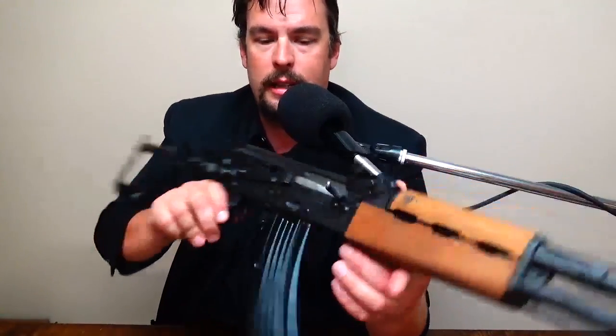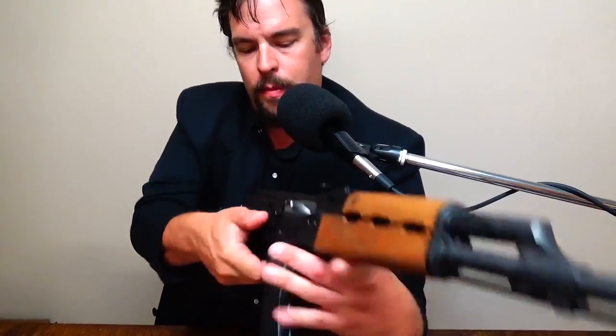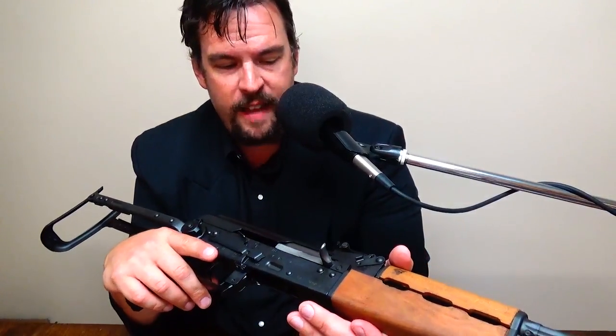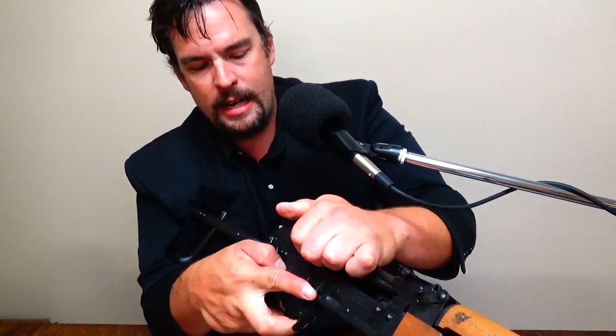Okay, and we'll take a look at that in detail here. We'll pull the mag out. We'll snap her down. And we do keep our rifles all in the safe position, which is fully loaded all the time, so that you can use it if bad guys come in. But you can have a bolt hold open without a magazine in there. You got a notch.